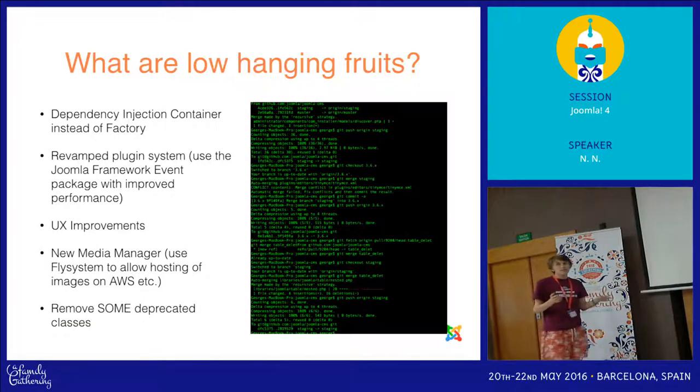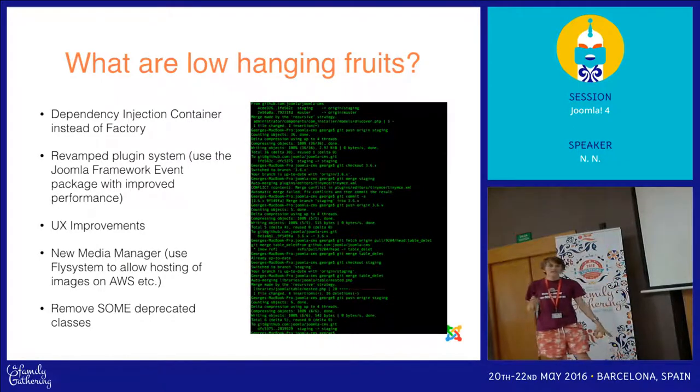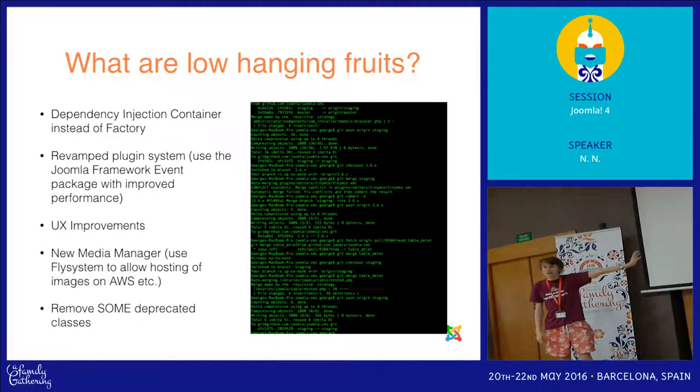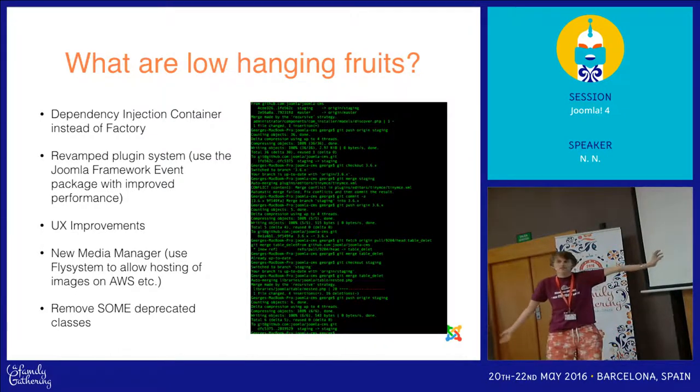Actually, the plugin system in Joomla is really, really bad on performance. A lot of the performance is lost in our plugin system. And we can move to a new plugin system based on the framework. Nicholas had done a lot of work on this in the Pythagoras repo already. Existing plugins won't break. But they would have to use a legacy layer, hence why this would be a Joomla 4 thing.